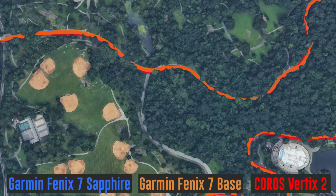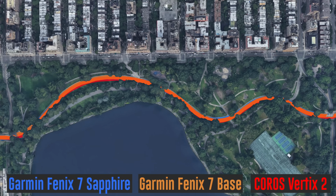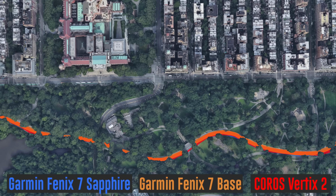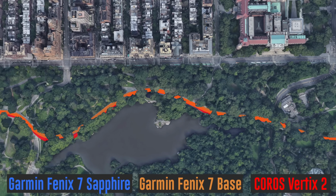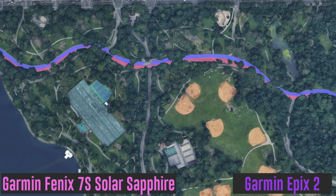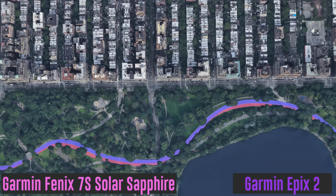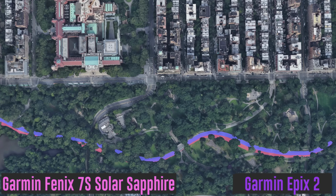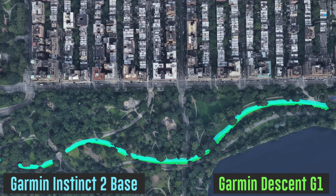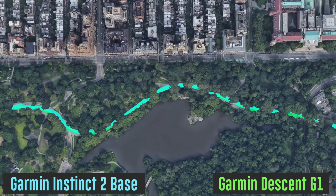Sure. So looking at the second half of the park before things get spicy, it's basically just like the first half, in that the Garmin Fenix 7 Sapphire editions are the most accurate one. The COROS Vertix 2 isn't bad at all, neither is the base unit. It's just not quite as good as the Sapphire editions on the Garmin side. Of course, again, you can see here some slight differences between the Epix and the Fenix 7S on my wife's wrist, but overall, everyone's on the road itself. Even the Instinct 2 base and the Descent G1 using the older chipsets are all on the road. Like there's no major errors here.